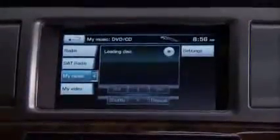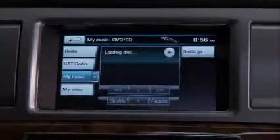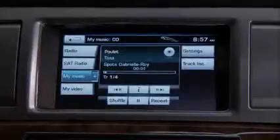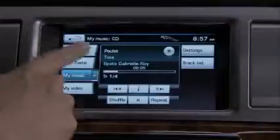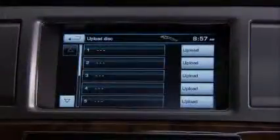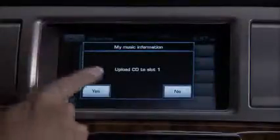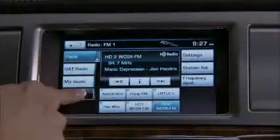Jaguar XF allows you to store up to 10 uncompressed CDs on its internal hard drive. To provide maximum sound quality, the entire CD should be recorded without compression. If you would like to upload the CD that's playing, select My Music, CD Changer, then Upload. Press Upload alongside an empty slot on the screen. A confirmation pop-up will appear. Select Yes to continue.